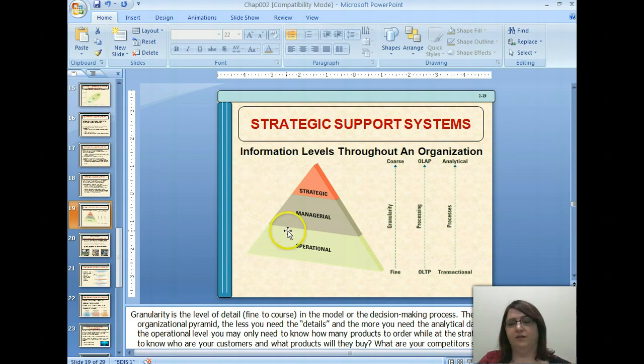And so this is how they all tie together. Strategic systems are going to use OLAP, which is more the analysis of data, whereas down towards operational, they're going to use more of the transactional data. So they're going to ask, how much inventory do we have? How many products do we need to order? This part here uses some analytical data, but they'll also use some transactional data, so they're in the middle.